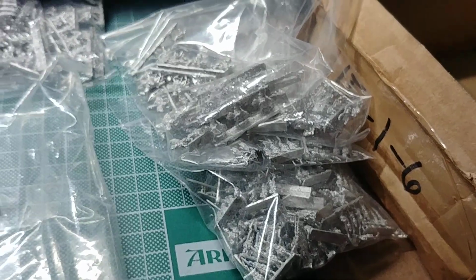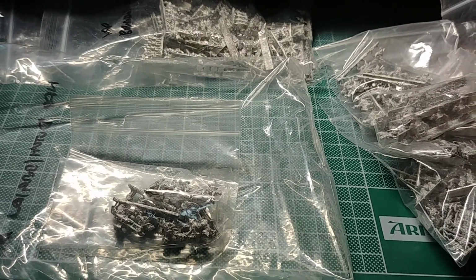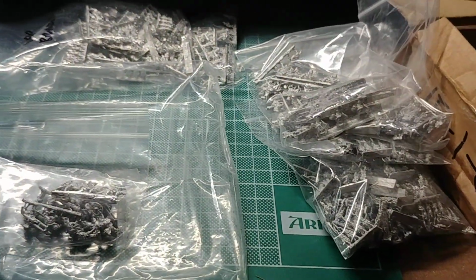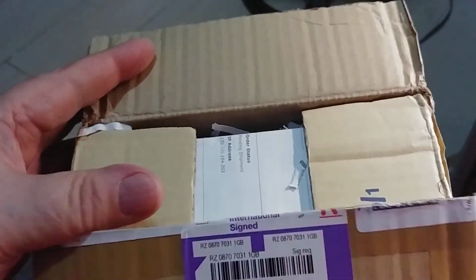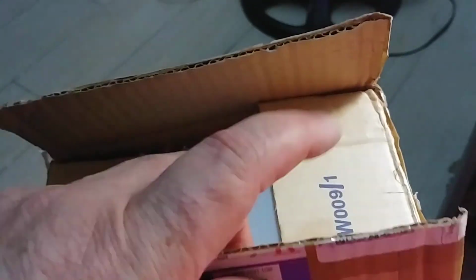So I think I'll just leave that at this now and pop this up on YouTube, and then later tonight or probably tomorrow I might have a look at, no, I will have a look at the contents of the other parcel, which is this somewhat larger job, which is full of modern French underneath the paper. So I'll unbox that tomorrow night.